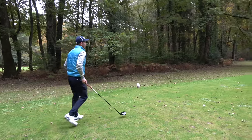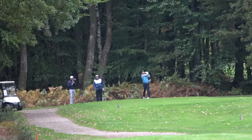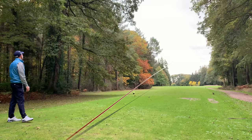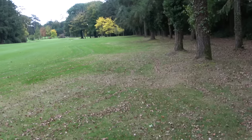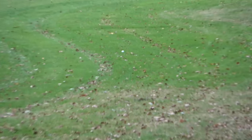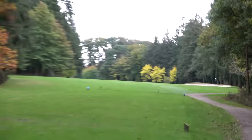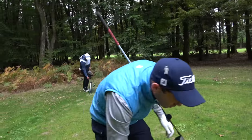Down with driver. Out to the right, is it drawing though? I think you're okay. It'll be alright, won't it? Past that bunker, and short of those fir trees. So you're fine there. That might open up for the dog leg. It'd be good angles in, I think.